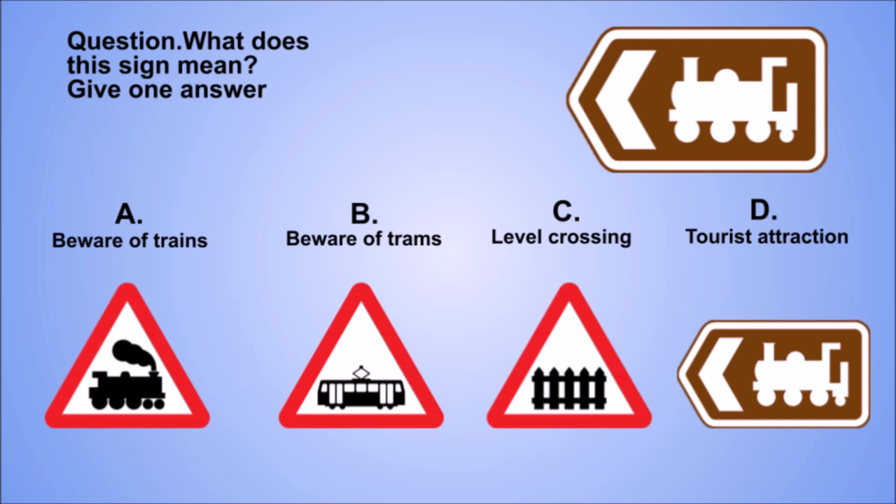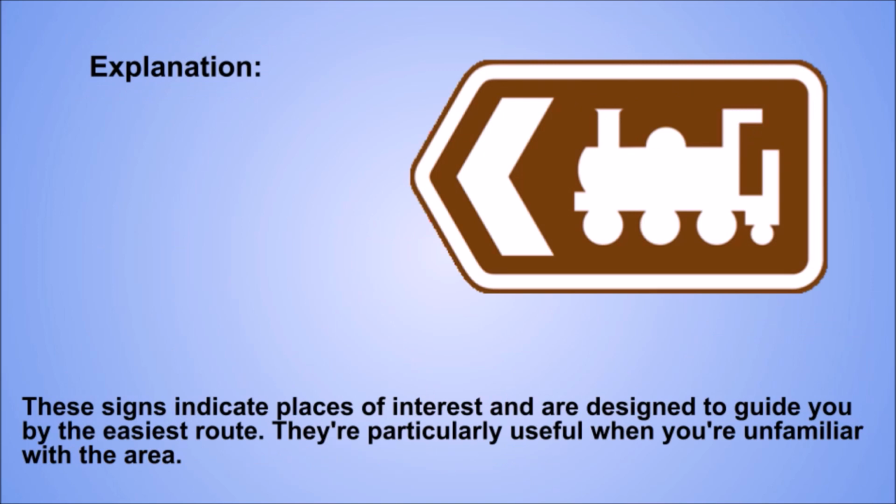Question: what does this sign mean? Give one answer. A. Be aware of trains. B. Be aware of trams. C. Level crossing. D. Tourist attraction. The correct answer is D. Tourist attraction. Explanation: these signs indicate places of interest, and are designed to guide you by the easiest route. They're particularly useful when you're unfamiliar with the area.